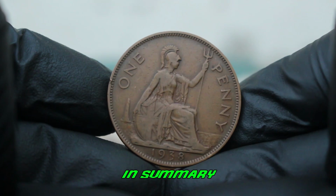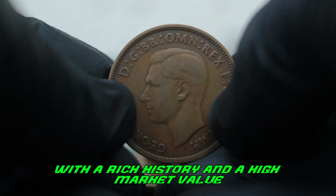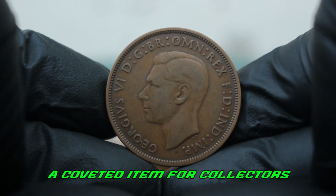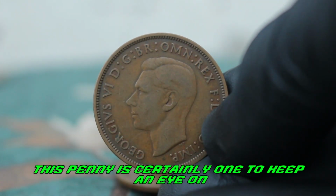In summary, the 1938 UK 1 penny large date is a remarkable coin with a rich history and a high market value. Its rarity and the historical context behind it make it a coveted item for collectors. If you're a numismatist or just a fan of rare coins, this penny is certainly one to keep an eye on.